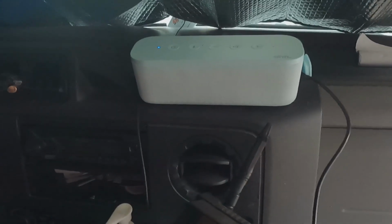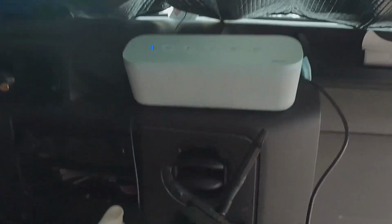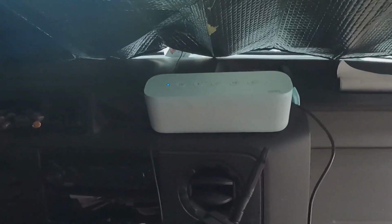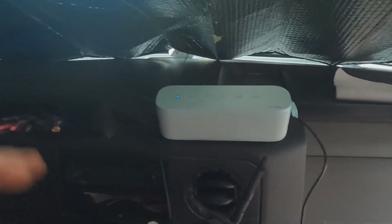So this is what Samantha got me for a little Easter present. Isn't this nice? This is an on-brand wireless Bluetooth speaker. Now, the reason we got this from a... Wait, let me tell the story.